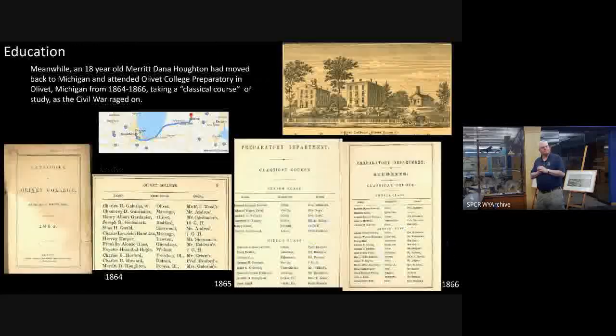Okay, next. Merritt, however, was in college during the Civil War. And this is one of those things that I found on Ancestry.com. You can see him.